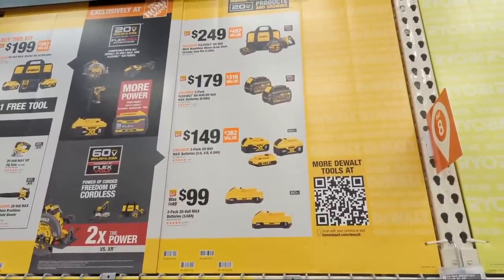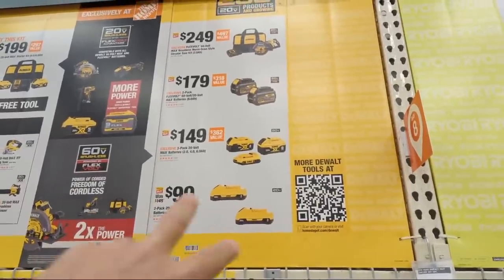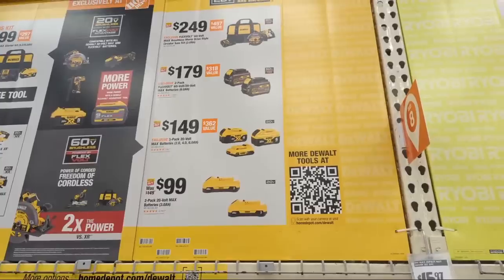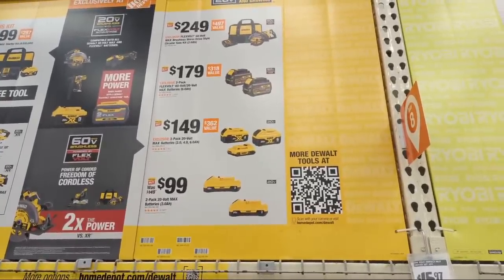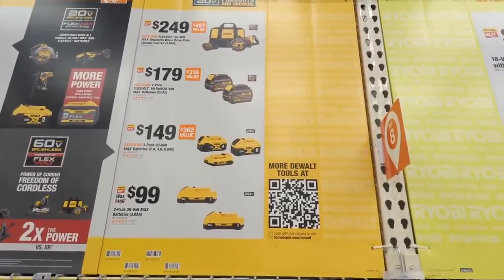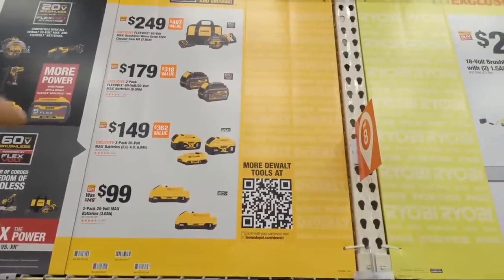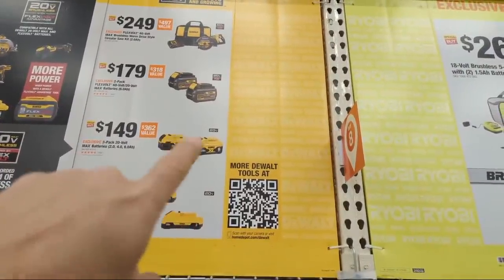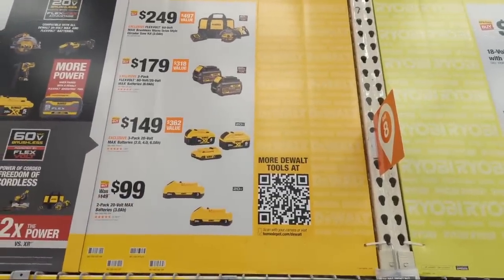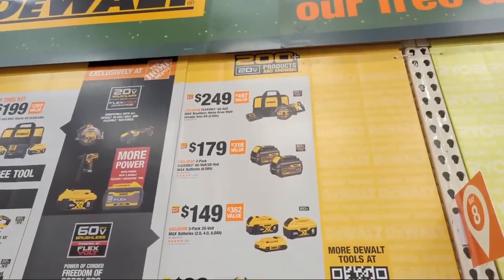Pick it up. Yo, what's up there, Raphael, kid? They're in from Argentina. Here you go. A two-pack shaker of 3 amp-hour batteries, 20-volt max. They have their high output, 21700 cells, $99. They have a three-pack, a 2, a 4, and a 6 amp-hour batteries. You're looking at high output battery cells here in the 6. The other two are 18650 cells. Still good batteries, $149. Then they have the FlexVolt battery, two pack of 6 amp-hours at $179.